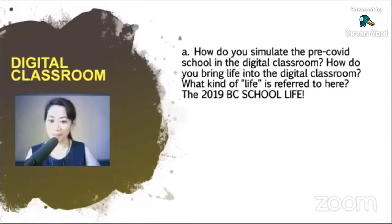Kasi for them, pag sinuot nila yung school uniform, parang naka-school mode. Hindi siya naka-play mode or naka-pambahay mode. Okay? So, iba-iba. May mga students na kaya nilang i-shift yung kumbaga yung mind nila, parang okay, this is school mode. I am focused. But sometimes there are the younger ones, especially the younger ones, they need a trigger. They need a more physical reference na this is school. So they wear their old uniforms, yung mga kasya pa sa kanila. Okay?